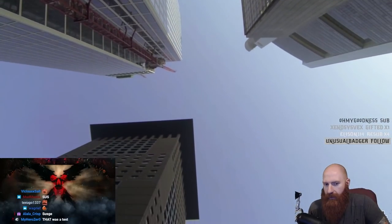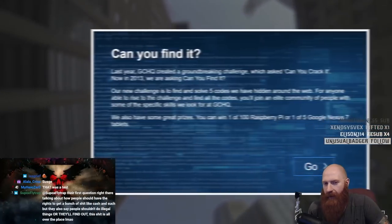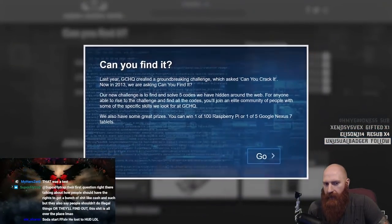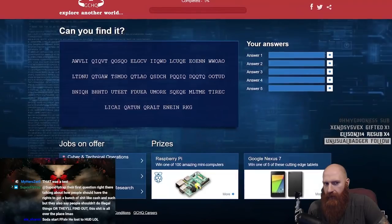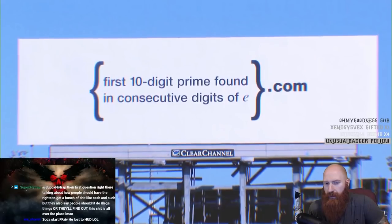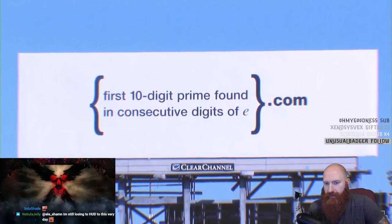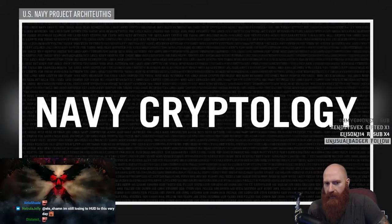In 2013, the British intelligence agency GCHQ launched a recruitment program known as Can You Find It? Participants had to decrypt a number of cryptograms hidden across the internet, and those who managed to solve the entire puzzle were offered a prize or a position at the agency. Google did something similar with enigmatic billboards back in 2004, and the US Navy launched a near-identical project in 2014.